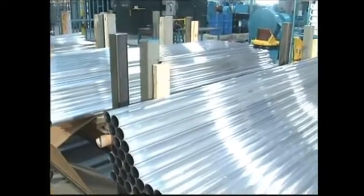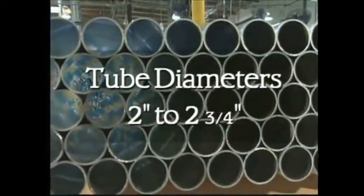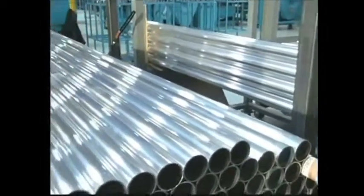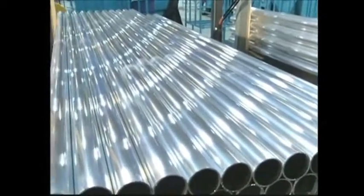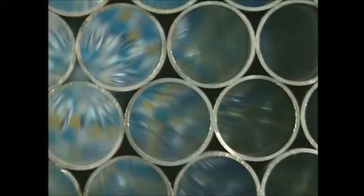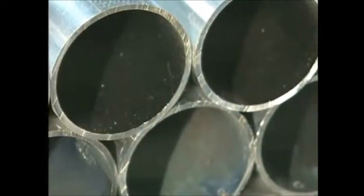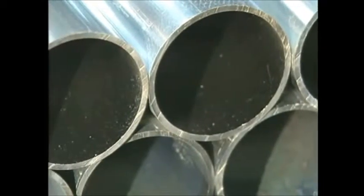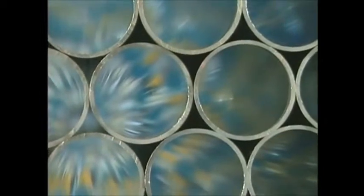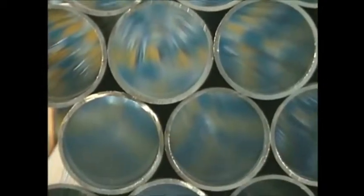First, seamless hollow aluminum tubes in diameters from 2 inches to 2 3/4 inches are purchased from an aerospace aluminum supplier. The different tubing diameters are necessary because adult baseball bats, youth baseball bats, and softball bats all feature different barrel diameters. H&B uses several aluminum suppliers who trademark their own alloys. Suppliers submit new alloys to H&B for testing as long as 3 years before a finished bat comes to market.